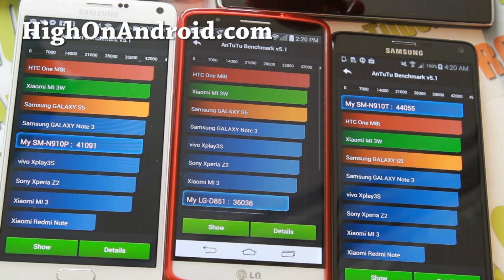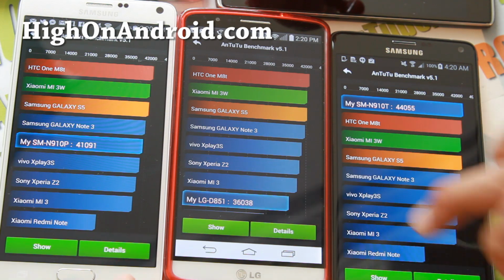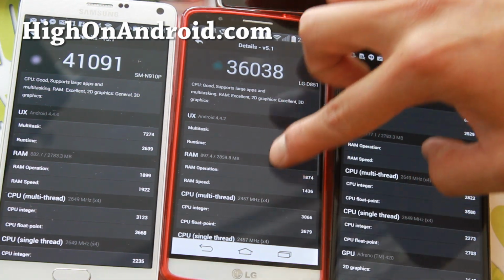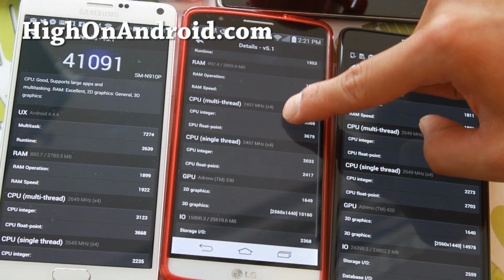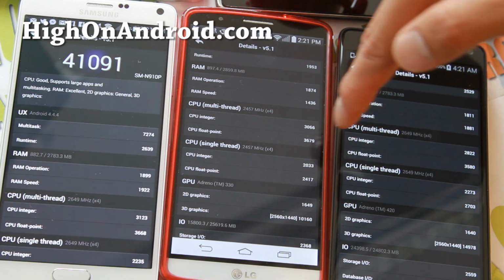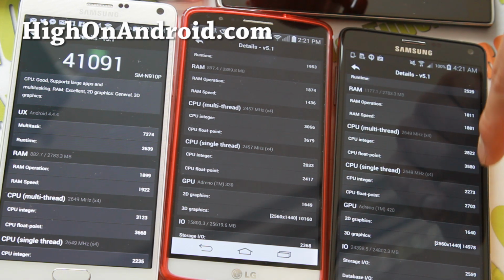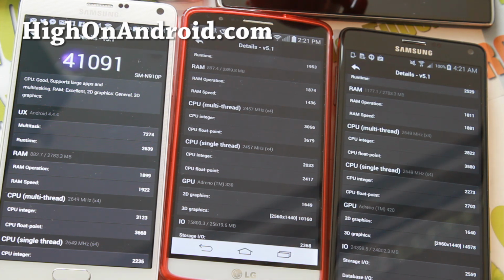All right, the results are in, and as you can see, my LG G3 performs not that great: 36,000, versus my Sprint Note 4 that did 44,000 and T-Mobile 41,000. So now I can get a good idea why the scores are much lower. I believe it's because of the Quad HD screen, which has almost double the pixels. Let's actually look at the details here. RAM, and actually let's just look at these two here. And let's look at the graphics here. That's probably where the CPU multi-thread comes in, versus the LG G3 right there. For the CPU integer, actually the LG G3 did better with the multi-thread. Single thread, the Note 4 did better. And the GPU, this is where it makes a huge difference. You can see the 3D graphics of almost 15,000 versus 10,000.